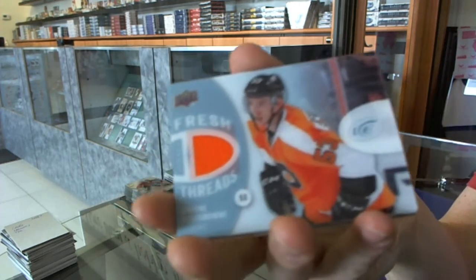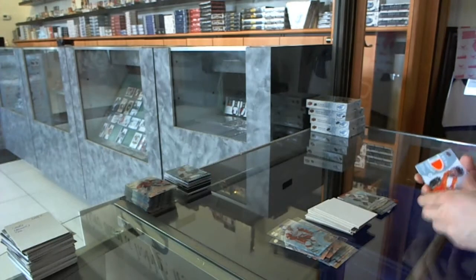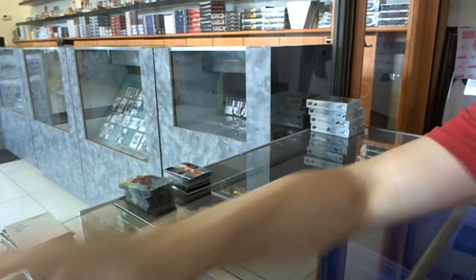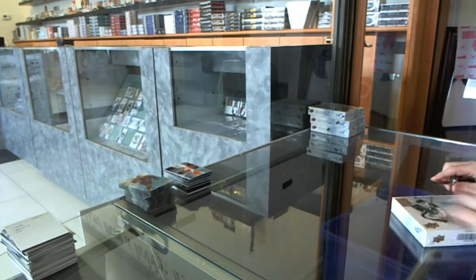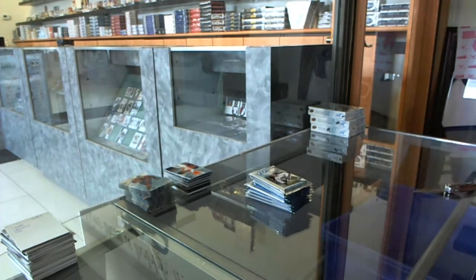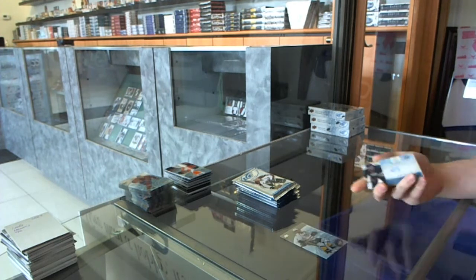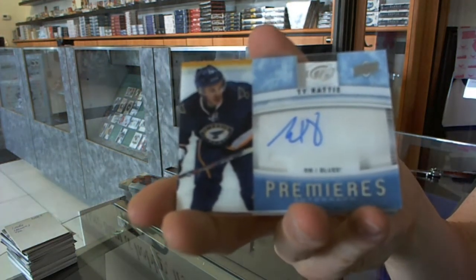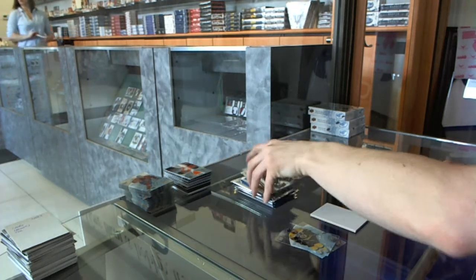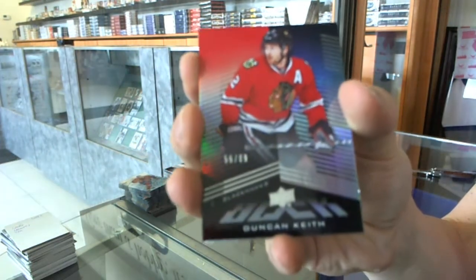And we've got a Fresh Threads for the Philadelphia Flyers, Shayne Gostisbehere. All right, halfway home. Box five. All right, Ice Premier's autograph for the St. Louis Blues, Ty Rattie. We've got an Upper Deck Black base numbered to 99 for the Chicago Blackhawks, Duncan Keith.